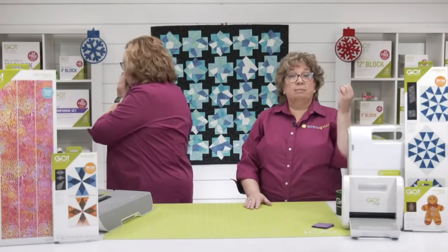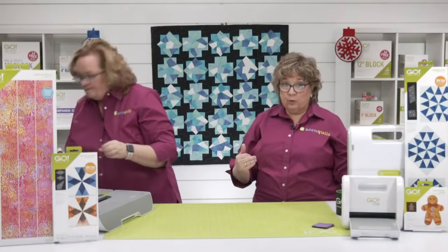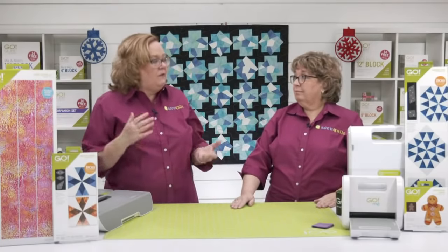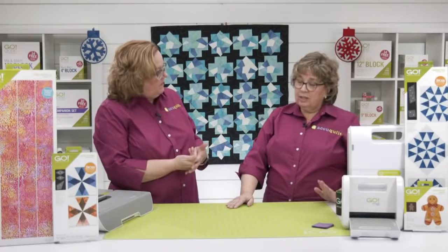Maybe you want to add some borders. Now, borders can be kind of daunting. You have to lay them out. You have to measure your quilt. You have to cut them out. Strip dies come to the rescue again because we've got 18 different sizes, just like Pam mentioned. They go from widths of 1 inch all the way up to 6.5 inches. You and I talk about this all the time, how we use strip dies all the time.